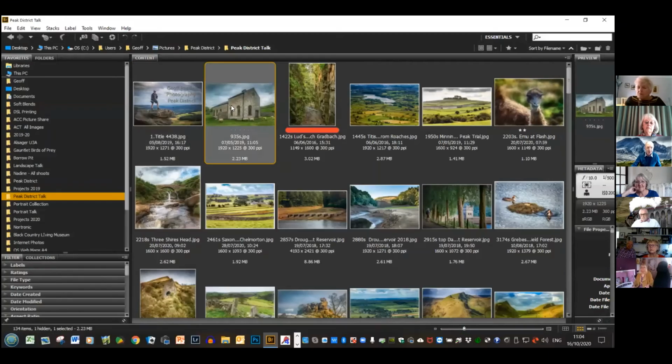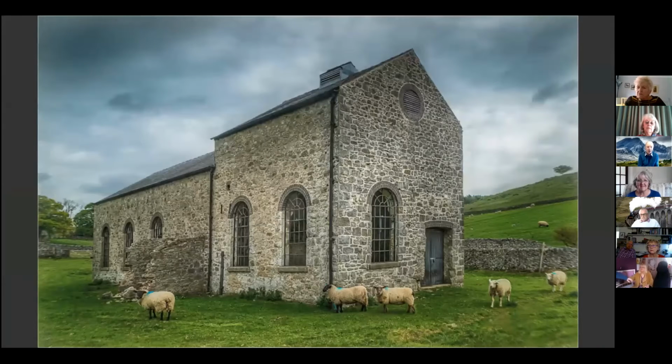One of the nice things in the Peak District, apart from the great scenery, is there's some really interesting buildings as well. And this is an old Victorian pump house, which was pumping water around for the various farms, etc. And that's in something called the Coombs Valley, which you can see from the Tissington Trail. And it's just really nice design. And of course, now the sheep take advantage of it.